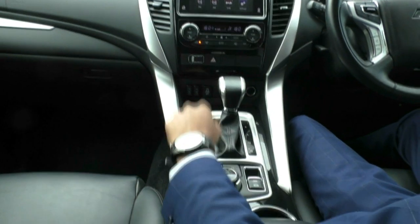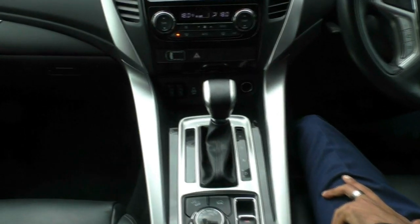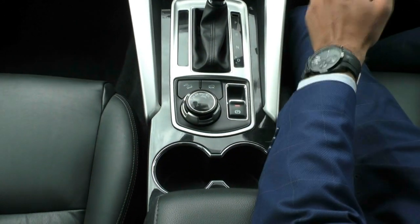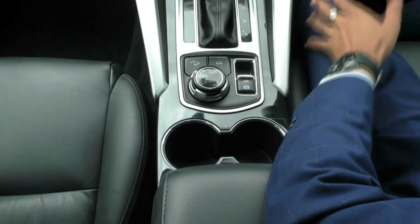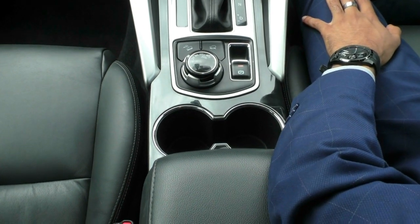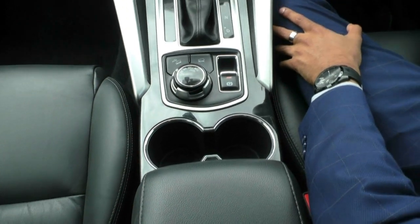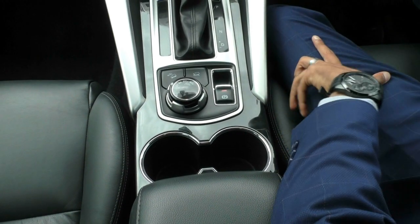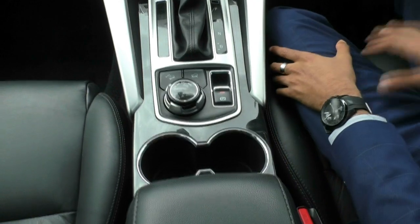Below that, guys, we've got our downhill descent control, our all-terrain control, electric park brake, and a four-wheel drive selector, so you can actually switch between 4 high and 2 high on the fly up to 100 kilometers. So that super select 4-wheel drive system is something pretty unique to Mitsubishi, and it just makes it so much easier. Instead of having to put your car into park and select the gears with a joystick like a lot of 4-wheel drives do.